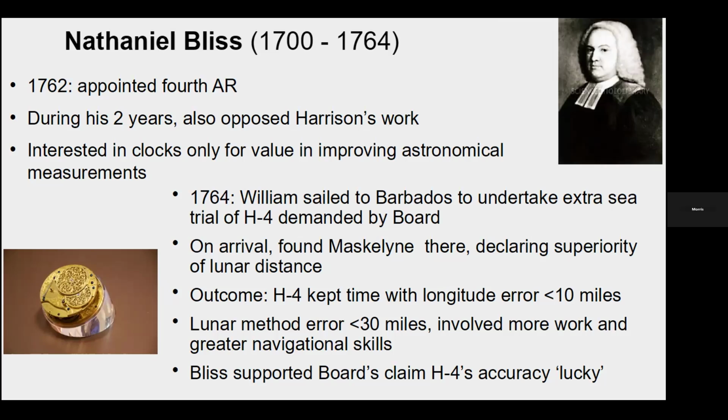The picture on the left bottom is actually the workings of H4. Beautiful piece.